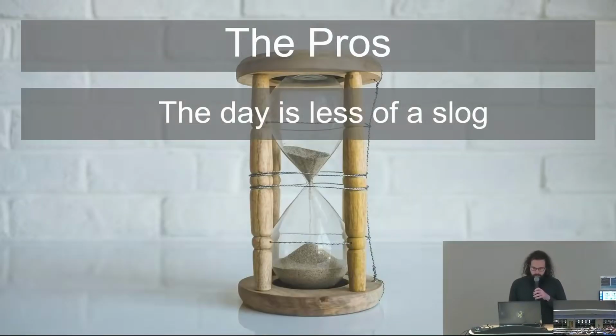So what are some of the pros of this kind of method? The day is less of a slog. I work for a West Coast company, so I've moved my lunch hour forward a bit to align with theirs, and so I have like a 6-hour block of work that I have to deal with every day, and this really helps make that less of a slog, less of just being bored.